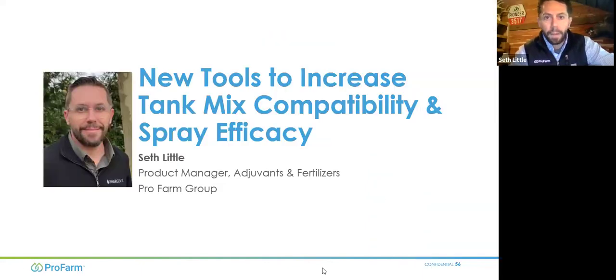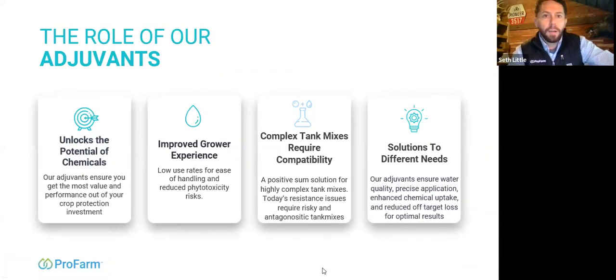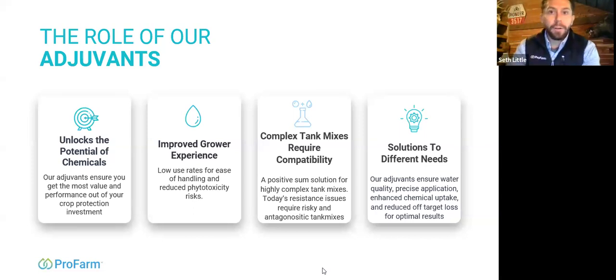Yep, here we go. All right, so Seth Little, I'm from Northwest Indiana, 5th generation Purdue grad. See that back there? 12th generation American farmer. But why adjuvants? I kind of got into adjuvants early in my career.